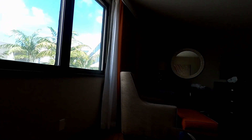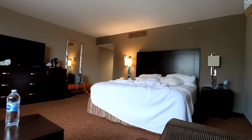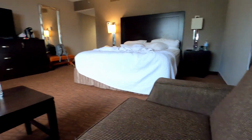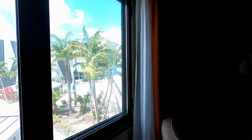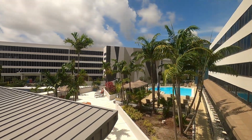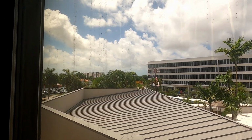Let's do it. Starting it off with our hotel room tour, and I don't see a whole lot of reason to start off in any other position besides the one I'm currently sitting in. You may as well see my view from this beautiful couch, a two-person couch. I don't believe it's a fold-out couch, but we have a fantastic view of the pool on our right and another hotel or office building in front of us, not to mention some other buildings over to our left.